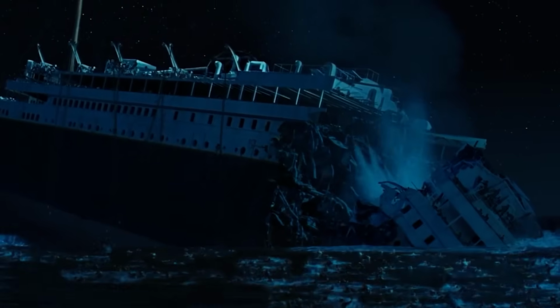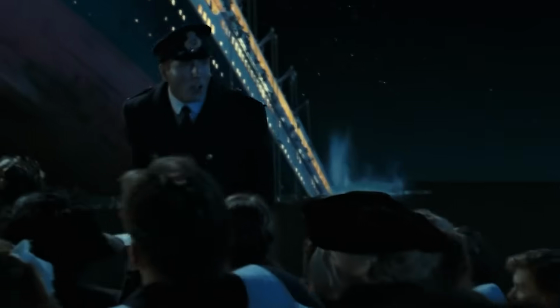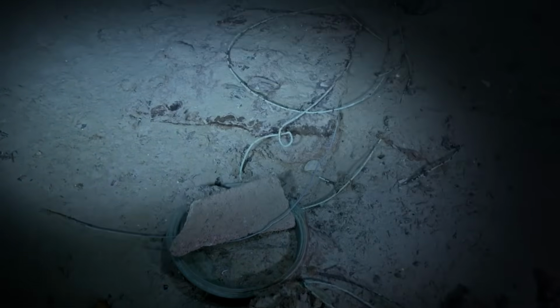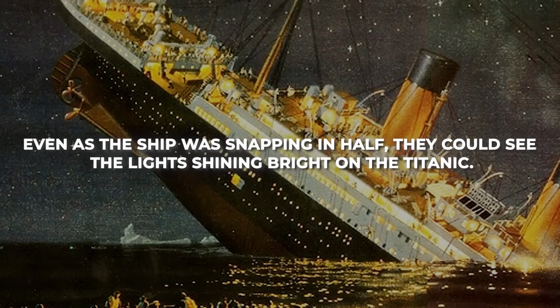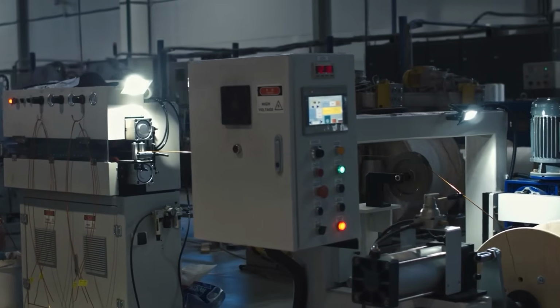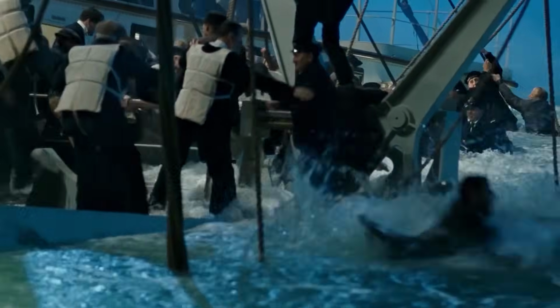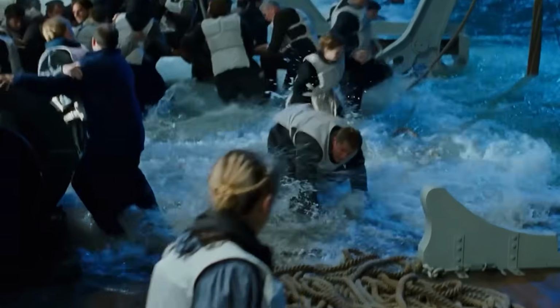They didn't leave even as the ship began sinking. The amount of heart and bravery that would have required is mind-boggling. What the scans were showing corroborated the first-hand accounts of the survivors, who stated that even as the ship was snapping in half, they could see the lights shining bright on the Titanic. Not by some automatic generator like we have today, but by the brave men who had put their lives on the line for the safety of the passengers.